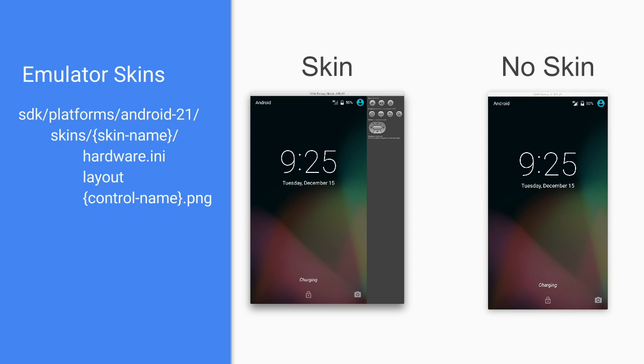By and large, most of the functions that these provide can be accomplished with keyboard shortcuts. We were also running into issues where the hardware.ini file that was included with Emulator Skins was overriding some of the configurations that we tried to start our emulator with, and that was causing some unexpected behavior or things to not run the way we were configuring them. So we just decided to cut those out entirely. Most developers actually preferred running without the skin. So to reduce our complexity, we stopped worrying about those.